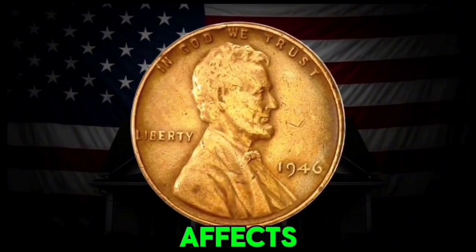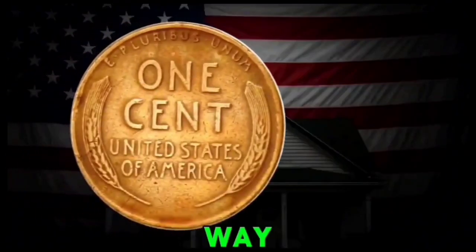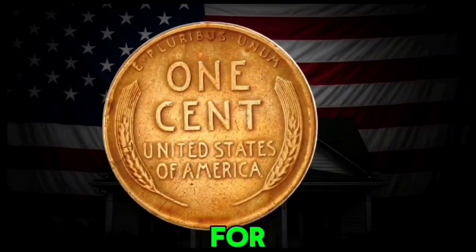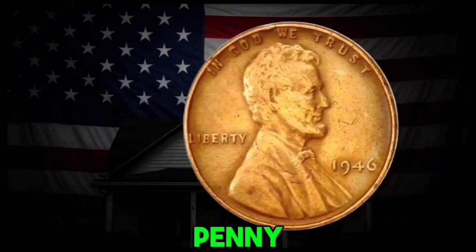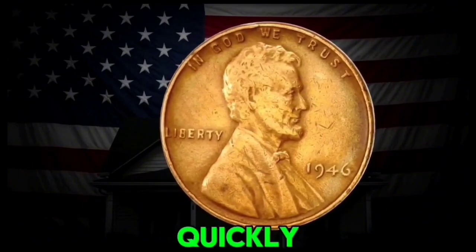Another factor that affects value is the coin's condition. Coins are graded from poor, P1, all the way to mint state, MS70, with sharp details and original luster being key elements for higher grades. An average circulated 1946 penny might only be worth a few cents, but in mint condition, the value climbs quickly.